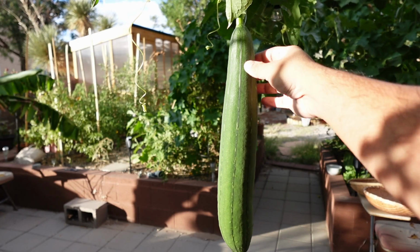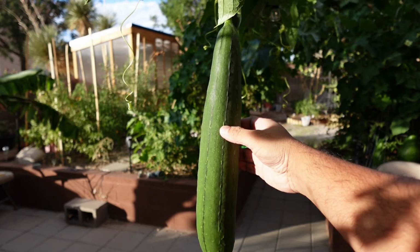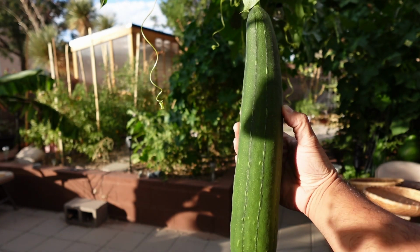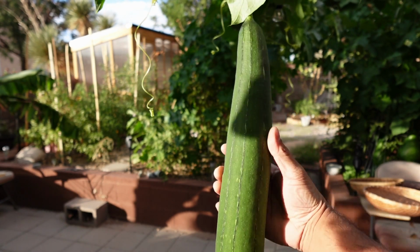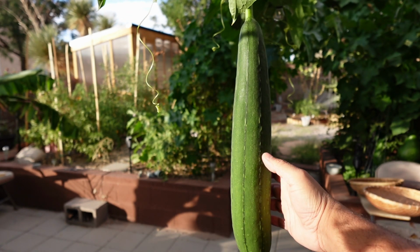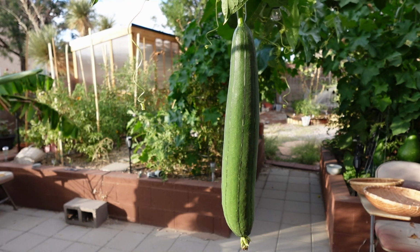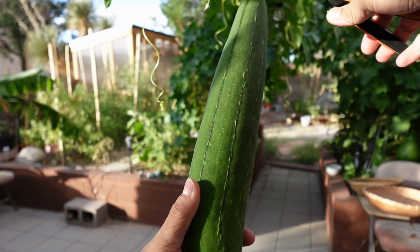Now, if you're wanting to pick them to eat them, I would pick them at about this size. I would say this is more or less 15 inches or about 40 centimeters. And you also want to squeeze the loofah gently just to kind of check. It should be a little bit spongy, but not feeling too hollow and not too solid either.